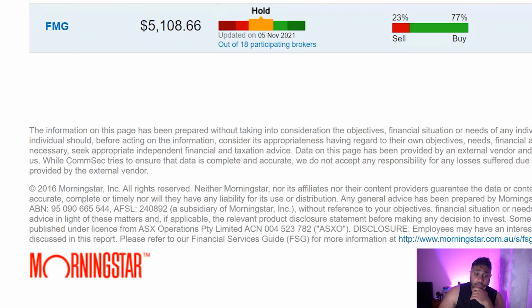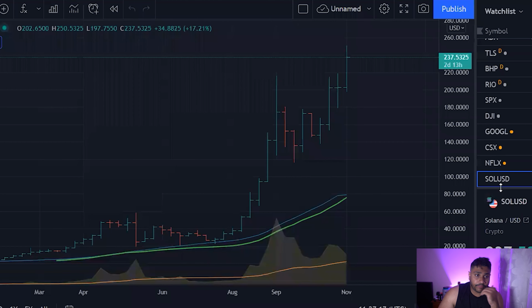So usually I deal with CommSec. When you buy something, they send you a receipt, sort of a thing to prove that you bought it, and if you're selling your shares, they also send you a receipt as proof that you sold it.